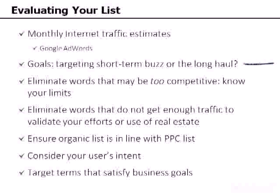Now, are your goals ranking for short-term news? Maybe that creates a little buzz, maybe new popular phrases that are in that longer tail that just have search volume for a short period of time, and ranking for news related phrases? Or are you looking for those really commercial, transactional, long-term phrases that don't change? This is going to play a role in what you will need for your SEO strategy.